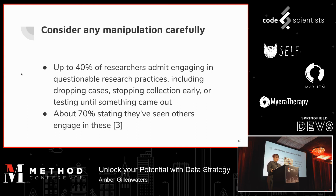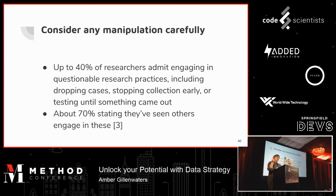This research was done about 10 years ago, but it was a really surprising finding. This researcher found that 40%, or a little under 40% of researchers admit engaging in questionable practices in analytics. So maybe dropping cases, stopping it early, or testing until something looks right. So I think in business intelligence, this could be more like stopping short, or having too many groups and just, okay, here's a graph, let's launch, without maybe taking that back a step and reconsidering.